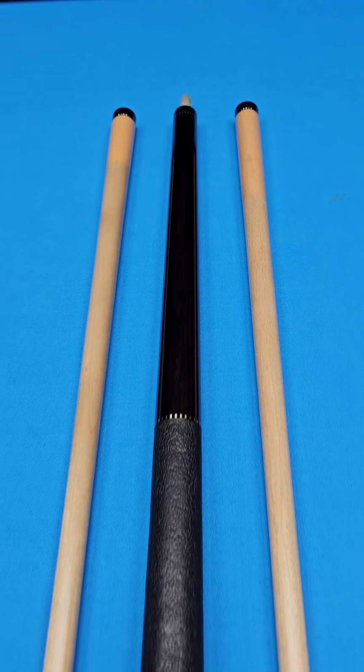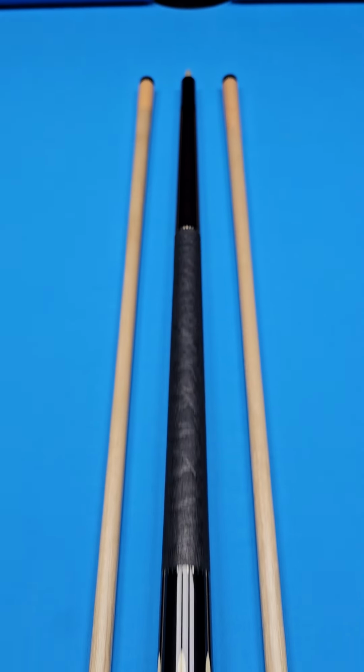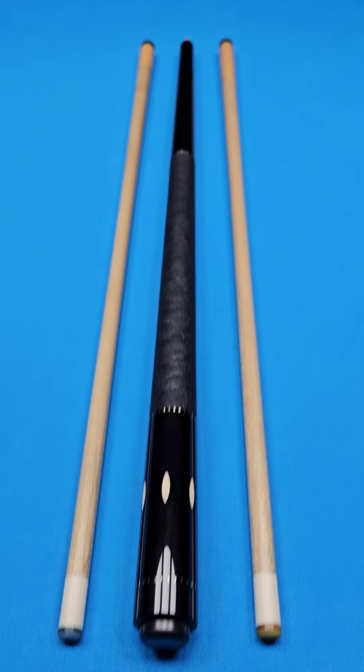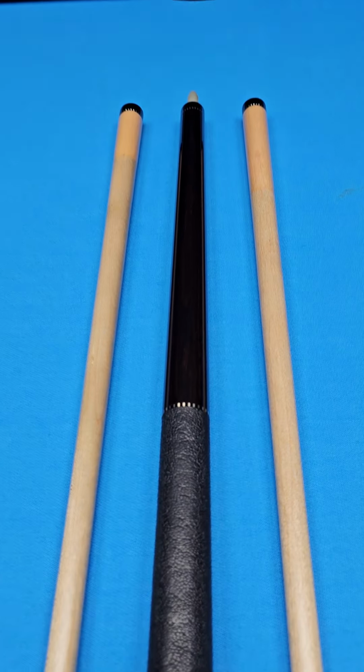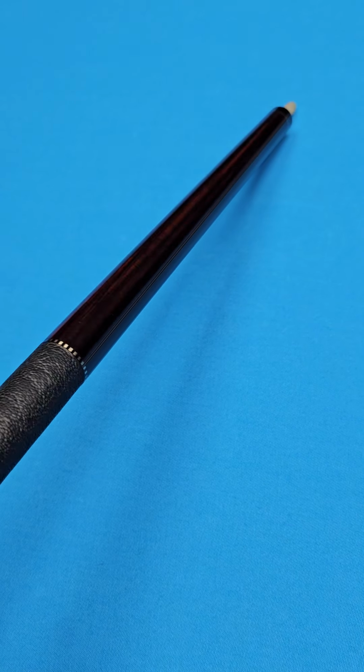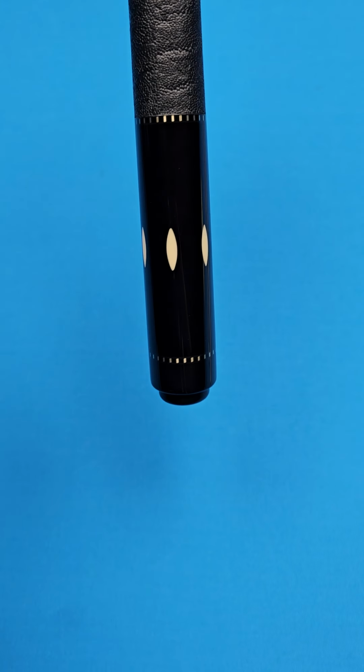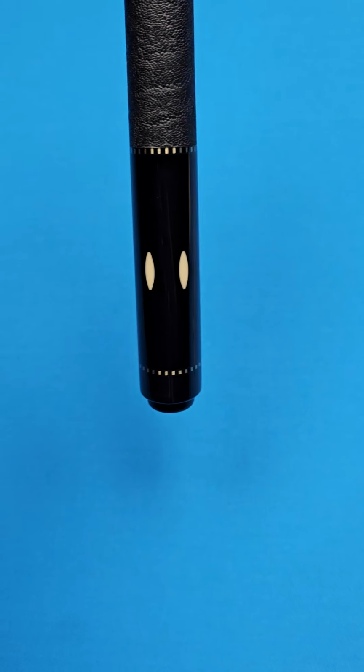Now here's a cue that is guaranteed to be one of the best playing cues that you could possibly have in your collection or your cue bag. In my humble opinion, yes, I am kind of biased when it comes to the playability of a Cognoscenti. This is also known, of course, as a COG.